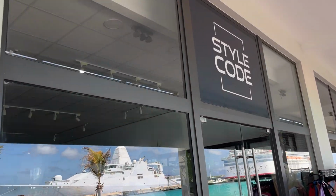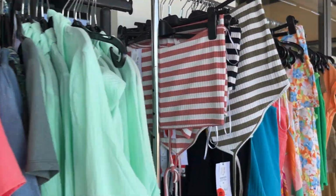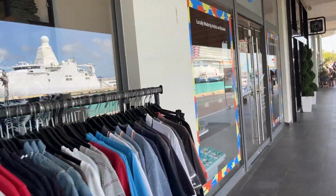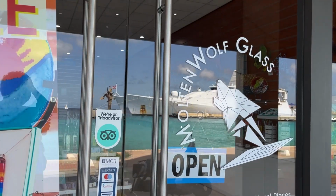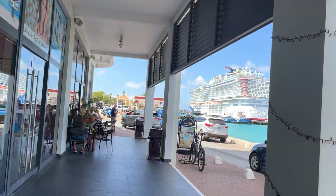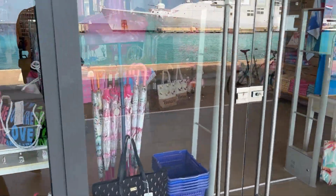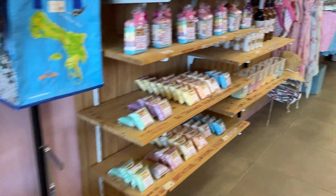Hey. And we have Style Code. Got some nice dresses over here. Oh, this is all molten glass, locally made by artists in Bonaire. Local teas, we're gonna go in here. This looks like a shop of all things flamingo. Ooh, yeah, it's cool in here. It's the same thing they got out there on the road. But it's cool in here.